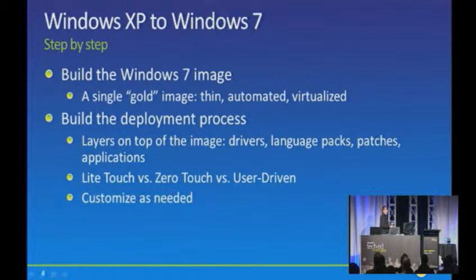The days of trying to do the 37-page OS build, where you read a document that says click by click, here's what you need to do, should be gone. You really want to get it to the point where the computer does all the work, not the person sitting in front of the computer.